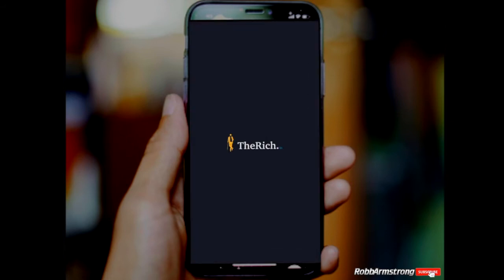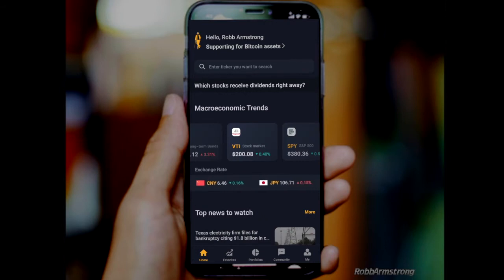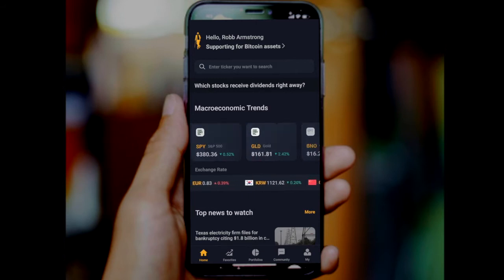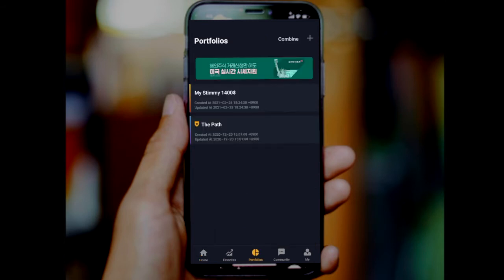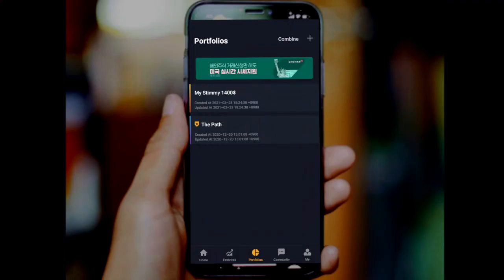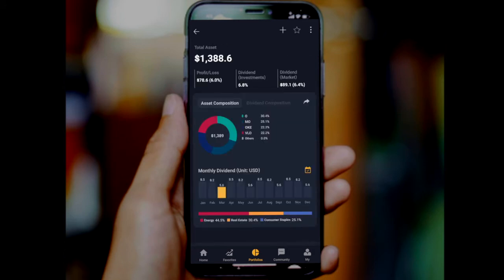So let's go into it, right? The first time you use it, it can be kind of a pain because you have to enter all the data. But once your data is in here, that's it. It's easy to navigate. I love the way it displays everything, the colors, the user interface. It's amazing. Down at the bottom, you'll see Home, Favorites, and Portfolios. So we're going to go inside Portfolios. The one we're going to look at specifically is, of course, my STEMI, that $1,400 we just got. And I'm going to show you how it breaks down from those 4 stocks I told you about.